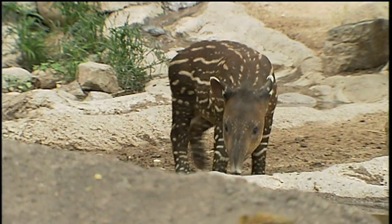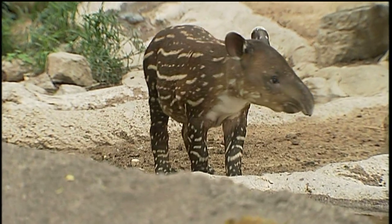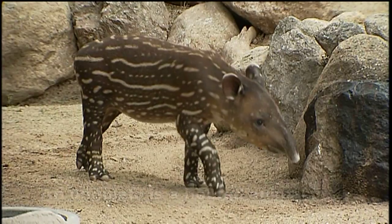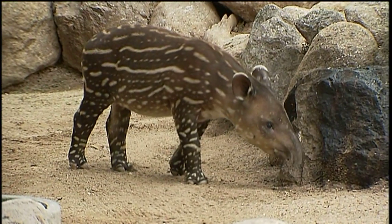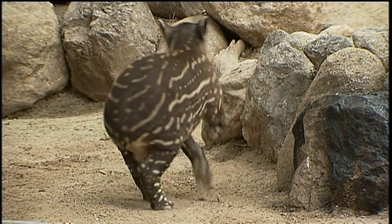A lot of people think that they're most closely related to the pigs because they kind of have a little bit of a pig shape to them. Their closest relative is actually horses and rhinos, and that's due to the number of toes they have. These guys are odd-toed ungulates. As you can see, they got really unique coloration. I like to compare them to, they look like a watermelon on legs. They kind of got spots and stripes. By about 6 months old, those spots and stripes will be faded and he'll start to look more like mom's color.